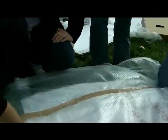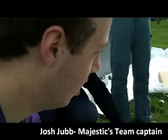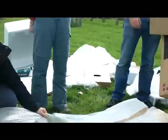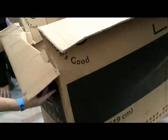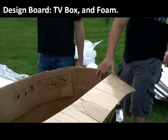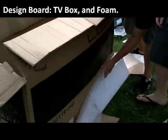So we're building boats out of cardboard. What's your plan so far, Mr. Jebs? We literally had, like, these guys had an awesome idea. We're just going to use this massive TV box. Everyone loves a good TV box. Look at that thing. So we've already got a layer of flotation there. And if we just, like, duct tape it up or whatever, to the sides.